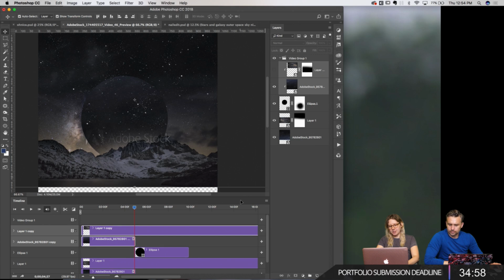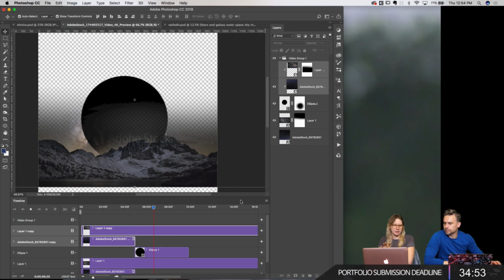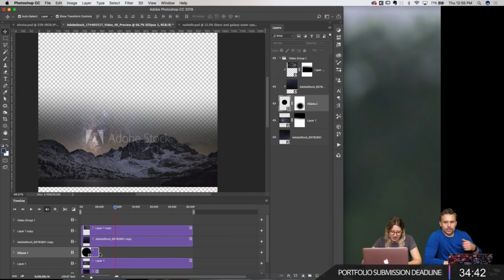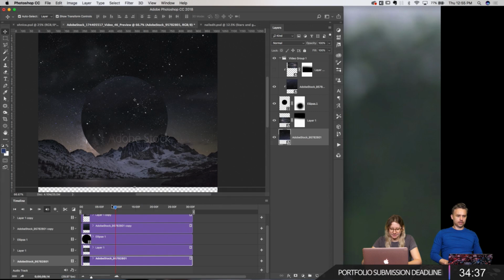So I'm going to play this, because maybe this is one of the cases where a reflection isn't necessary, because this looks kind of like a looming planet. Oop, I see what I did here. Do you guys see what I did? I did not extend my shape layers in my timeline. There we go. Just too busy making fun of myself. Boom. All right, let's see what this is actually like.